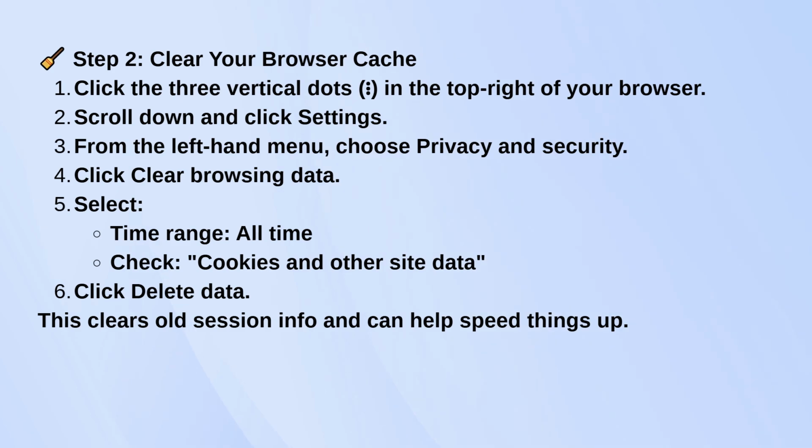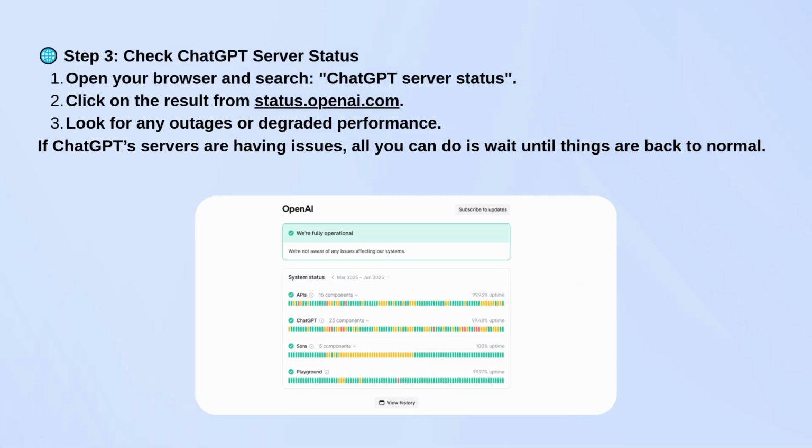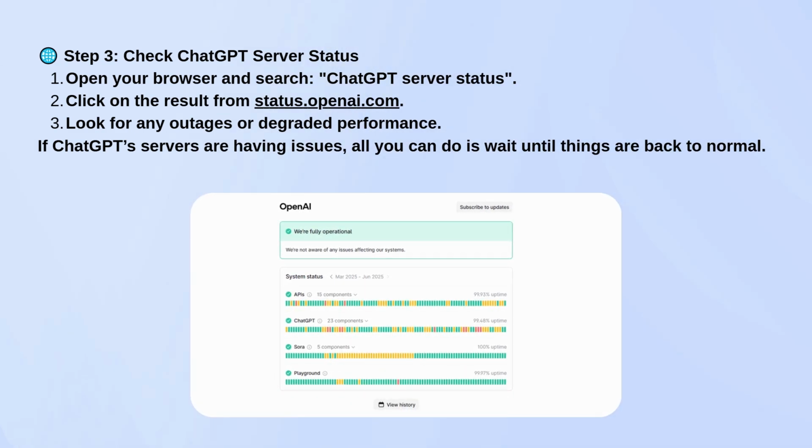After that, it's a good idea to check if the issue is on OpenAI's end. Just search ChatGPT server status and click the link to status.openai.com. If there's an outage or slow performance reported, then you'll just have to wait it out.